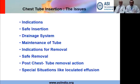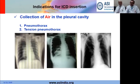The various topics which I wish to cover in the next 45 minutes quickly are indications for chest tube insertion, how to insert it safely, the various drainage systems available, how to maintain this tube, what are the indications when to remove the tube, and how to remove it safely. Sometimes some problems occur post chest tube removal, how to tackle those problems, and some special situations like loculated effusion. And about 45 minutes later, I would end with the last two slides, which will be the take-home messages as far as these topics are concerned.